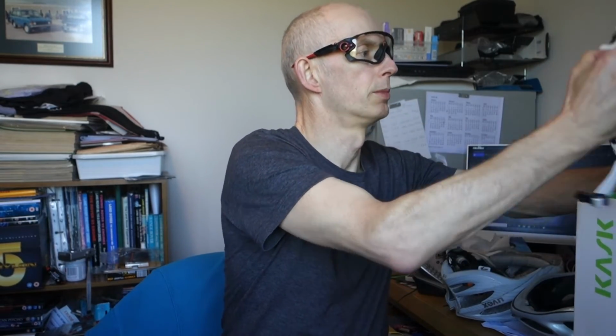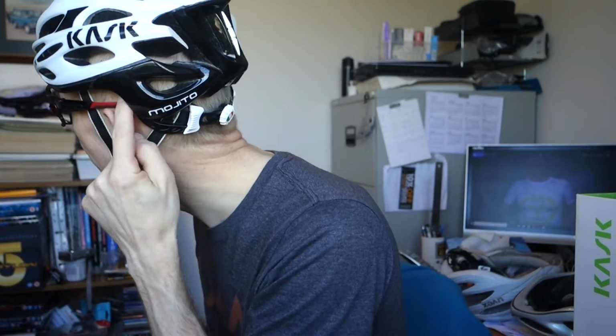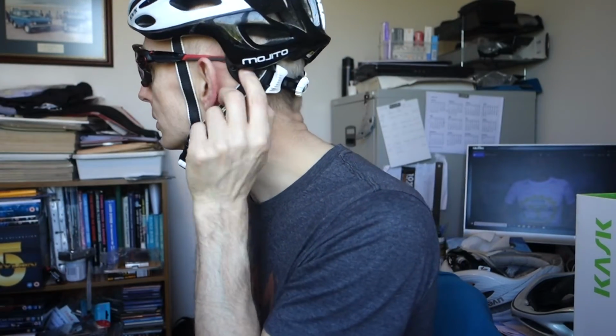So at the moment I've just got clear lenses in. These are my Oakleys. They need washing. Put the helmet back on. So when I've got this on and I put my glasses on, the back of the arm there tends to catch on the retention system here at the back, and if you don't get it just right, you're riding along and all of a sudden your glasses go sideways like that. So it's exaggerated, but they move, and that is annoying.